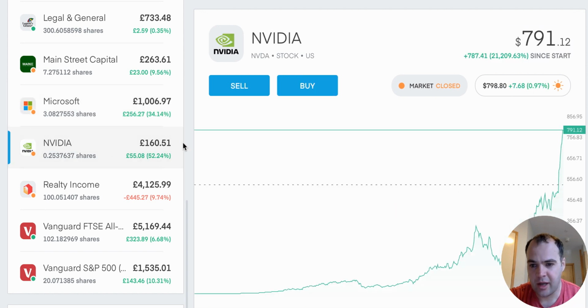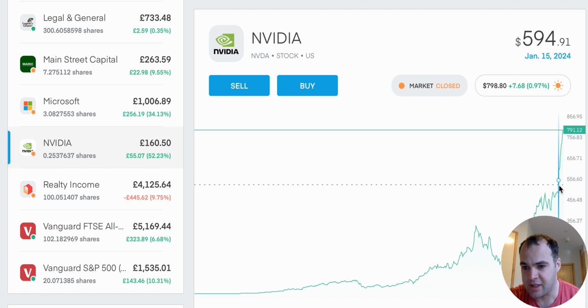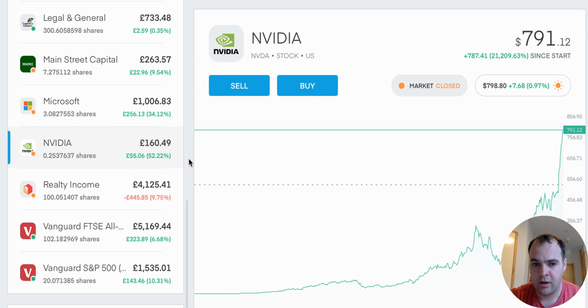Again, another new one that I invested into at the start of the year. I'm glad I invested into it because I was looking at forums and the community on Trading 212, and pretty much everyone was saying not to buy because it was so high. I bought it, as you can see down here, at around 550, and now it's currently sat at 791. So I'm pretty glad I bought it when I did, and now I'm currently up 52%.